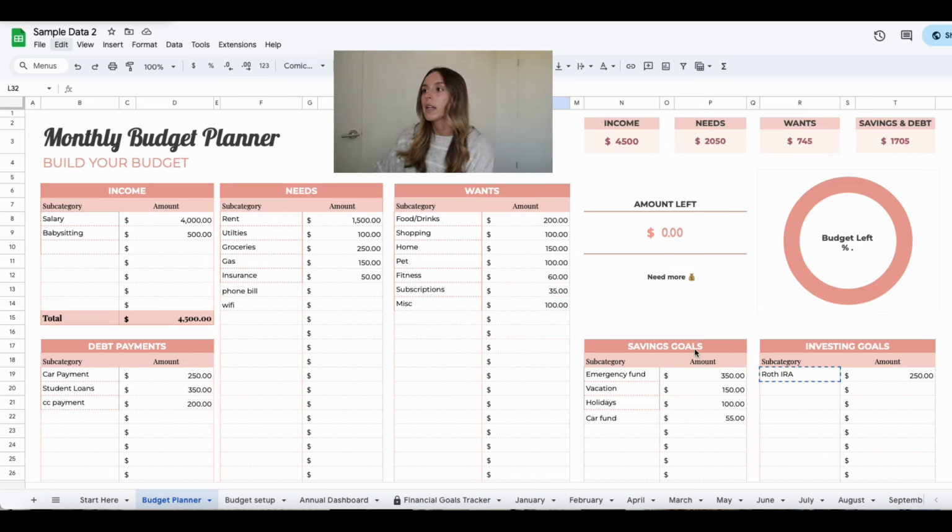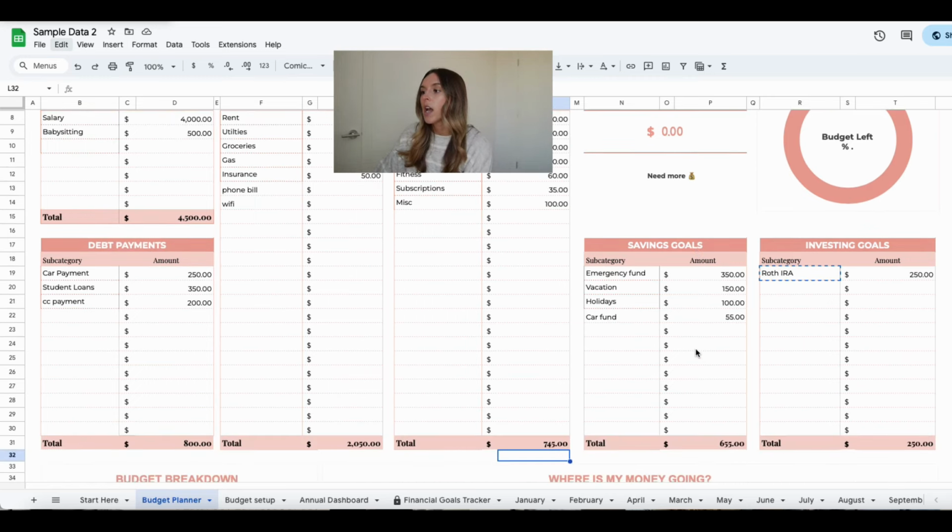So we're back onto our monthly budget planner tab. If you started here, under your savings and your investments goals, this is where you are mapping out exactly how much you want to save and how much you want to invest in all of your different categories every month. Take this for example.